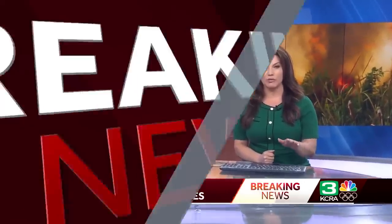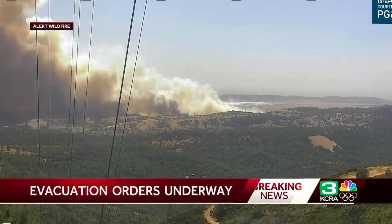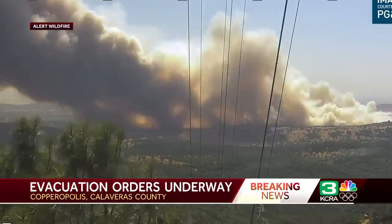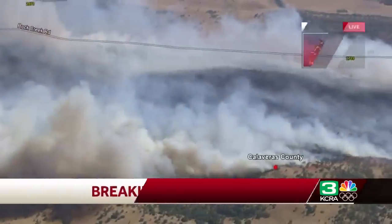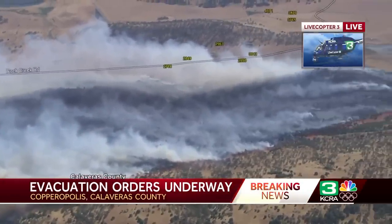I want to get straight to Calaveras County, where evacuation orders are underway right now. This fire is burning near Aero and Hunt roads. Cal Fire says this fire has burned at least 900 acres so far. This is time-lapse video from just the last 30 minutes. But it started only about an hour and a half ago, when it had only burned about 30 acres. Now we're almost at 1,000 acres.